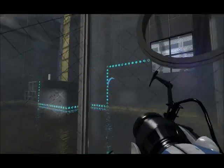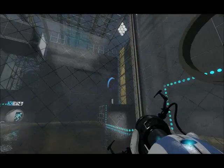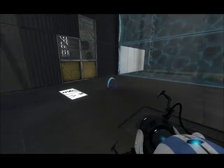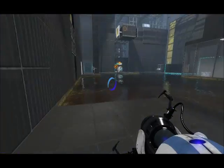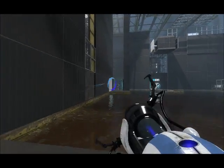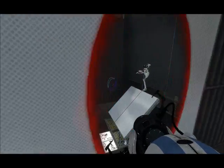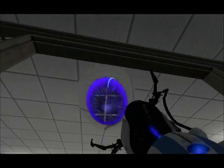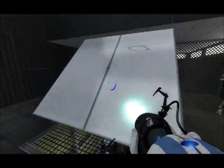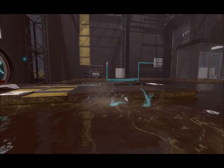You gotta shoot that thing right there. So you need to press that button. Yeah, first step is to press the button. But the only way to press the button is to have these holes here. We're missing something important about the theory of portals. Oh wait, whoa, hey! I just succeeded.